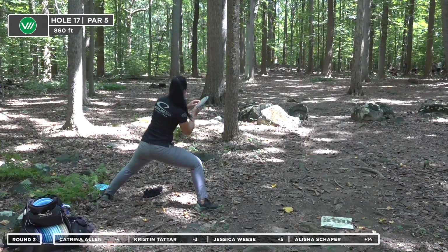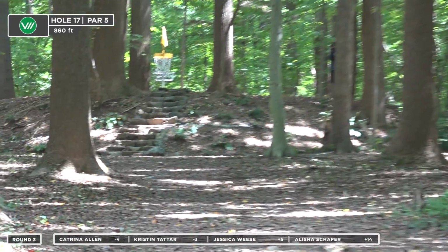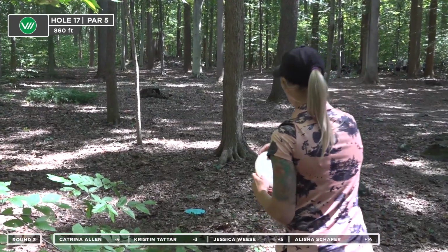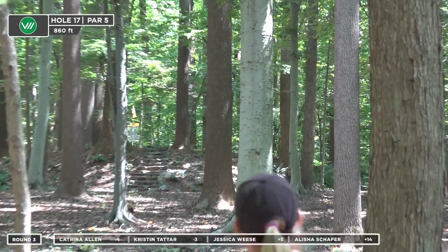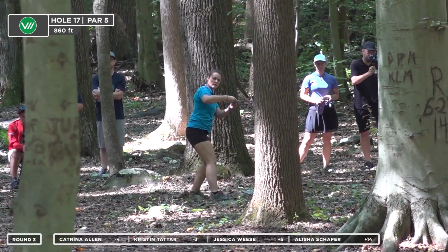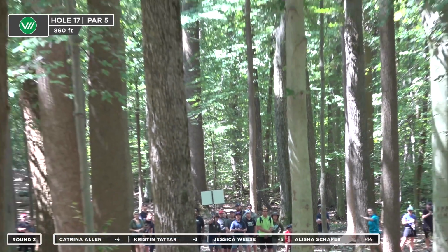Low left side for Weese. Here is Kristin's third shot. And she needed more height to it. Also the third shot by Catrina, as these two are matching one another. Catrina gets skinny past that tree, but finds a later tree. So they're essentially in similar spots. Cat with a one-stroke lead.